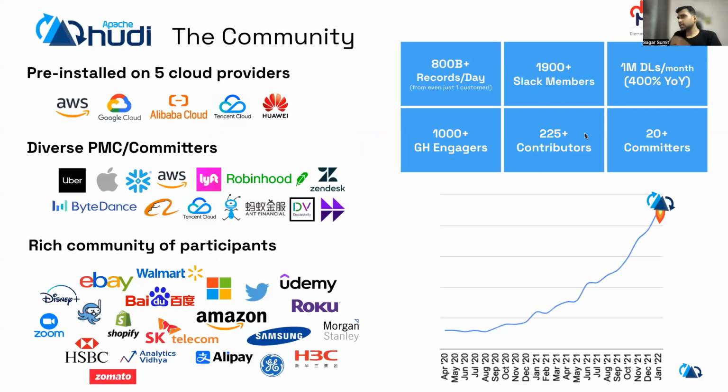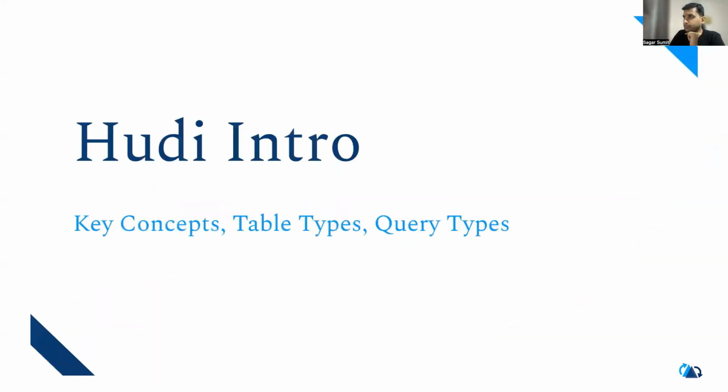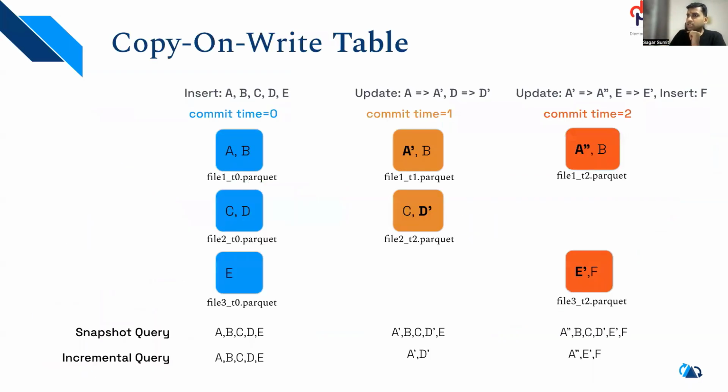Oops, I just missed one slide. This talks about the community, which, as you can see, has had phenomenal growth in adoption of Hudi since the pandemic. There are more than 2,000 Slack members, more than 300 contributors, more than 20 committers. We have seen 400% year-on-year growth in Hudi's bundle downloads.